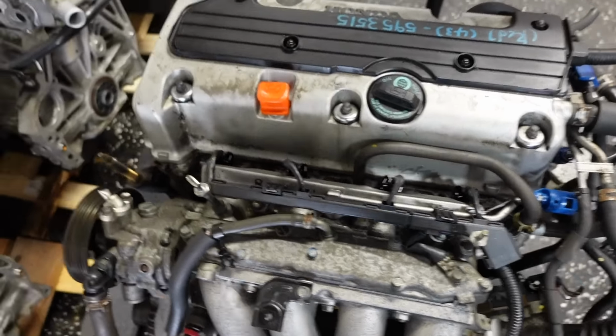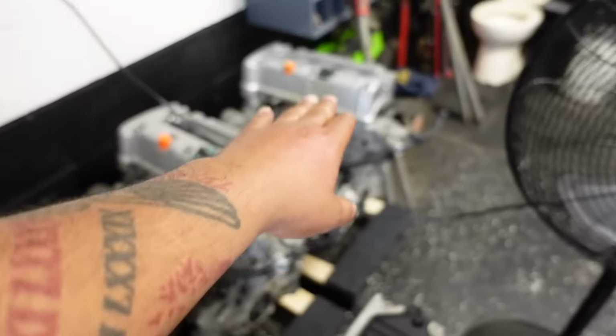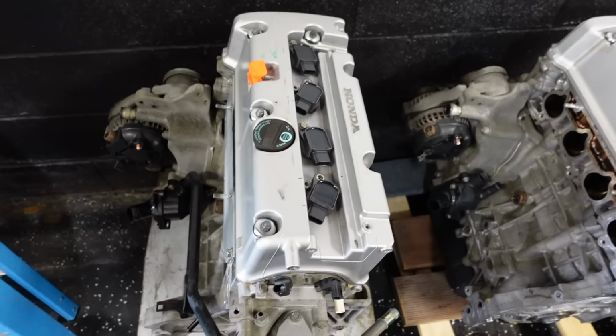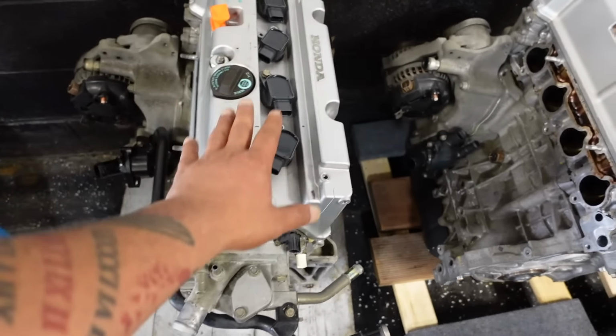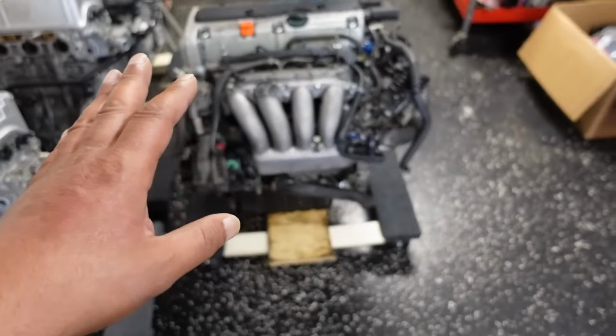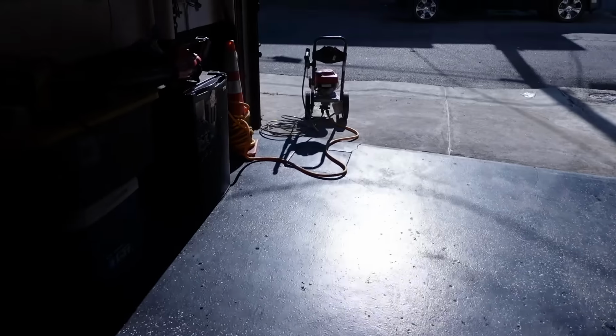Yeah. Hi. Got first place here. Gotta go on an engine stand. We have all the motors lined up. This was the dirtiest one out of all of them. So I'm going to start with this one. I got lucky because it's right out front. This guy here, we'll wait for that. Got 4 gallons of gas. Power washer's all geared up.